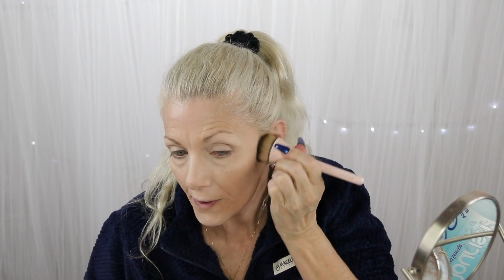So let's go in with our contour. I'm using the Charlotte Tilbury contour. And I think I'm going to take this, just spread that out a little bit, and then put it on with my sponge.